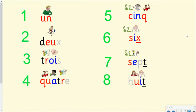So there they all are. I'm going to say one and see if you can point to the right word. 6, 2, 4, 3, 1, 5, 8, and I don't think I've said 7.